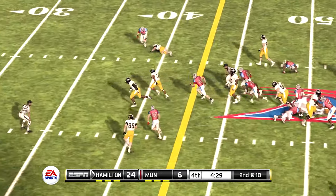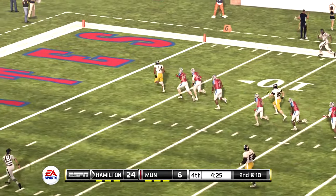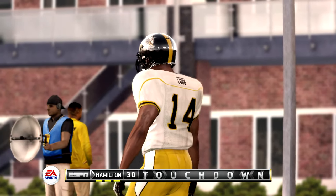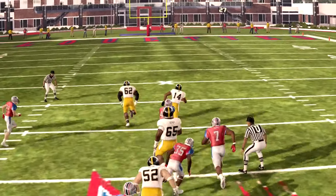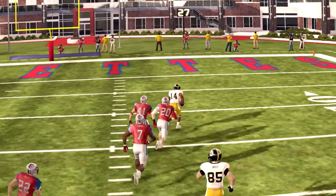Glenn on the option. To the 20, to the 10. And he scores! Touchdown! Once this halfback got past the second level, there was nobody that was going to stop him. This offense has so many dangerous weapons in the option attack, it's almost impossible to slow him down.